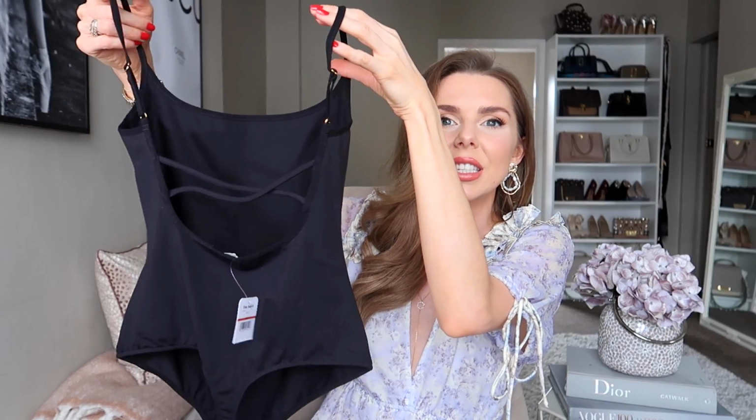So I saw this and I loved it because it's adjustable, so you can fit it to your body, but also the back was gorgeous. It's crisscross at the back, and then it was a thong, and I have to have thong bodies because I can't have a VPL. Nobody wants a VPL.